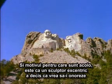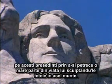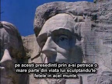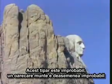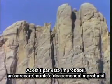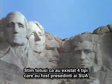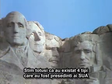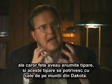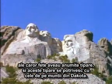And the reason it's there is because a sculptor, an eccentric sculptor, decided that he wanted to honor these presidents by spending the larger part of his life chiseling their faces in the side of that mountain. That pattern is improbable. A random hillside is also improbable, but a random hillside doesn't specify anything. We do know, though, that there were 4 guys who were presidents of the United States who had particular patterns with their faces, and those patterns on the mountainside in South Dakota match faces elsewhere.